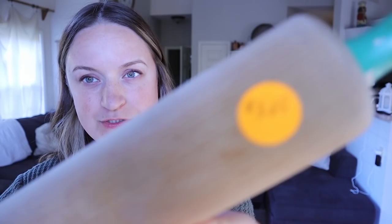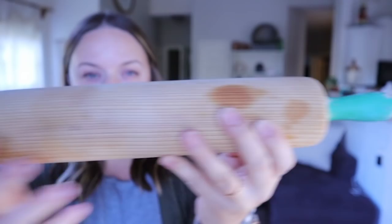I also grabbed another rolling pin. I don't typically pass up a rolling pin under $5, so this one was only $3. Already had the nice green handles, nice and worn. So I'll either upcycle this or just sell it as is. I'm kind of wondering if I should just keep this one because it looks like it's in really good shape.